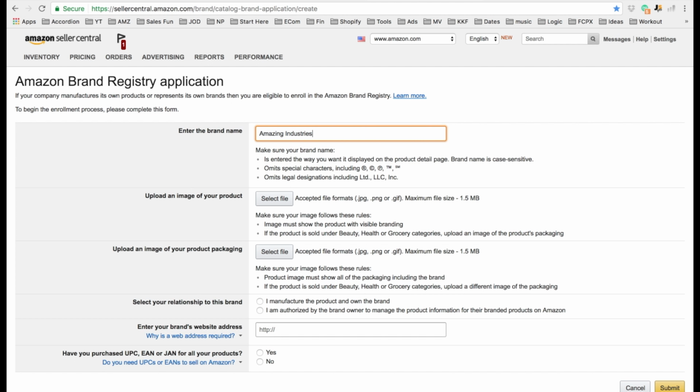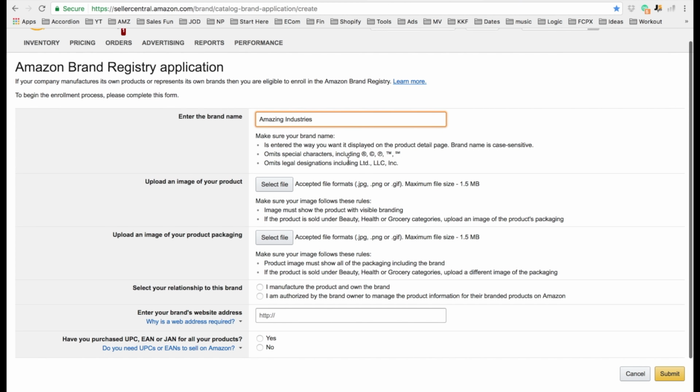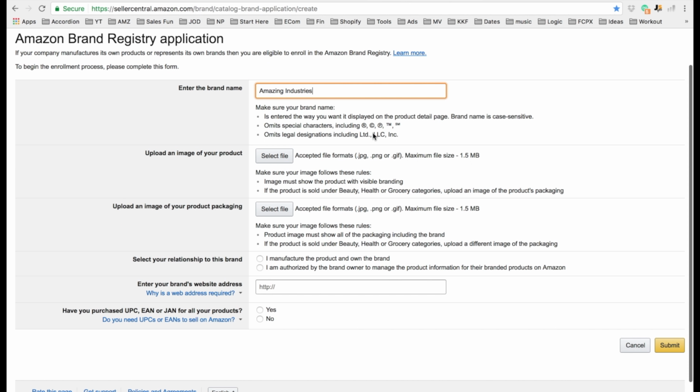You can register for multiple brands based on the kind of products you want to sell. And then each product, you just add that to the brand name. So we'll call this one Amazing Industries. Notice it gives you some details on what to look out for.